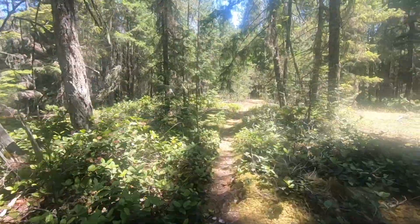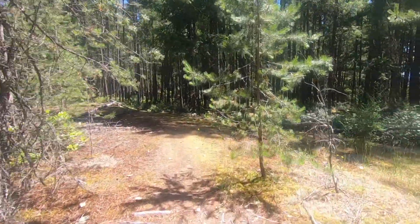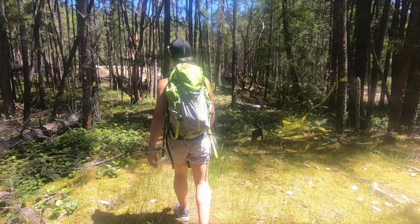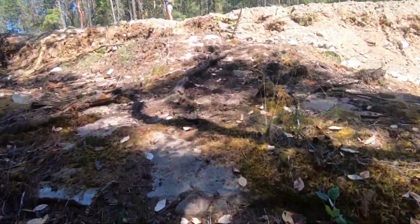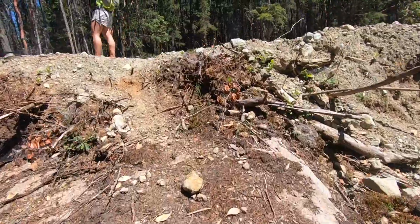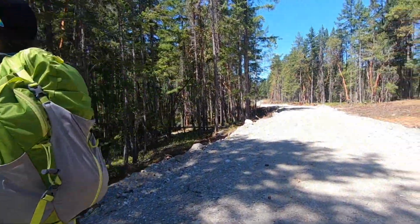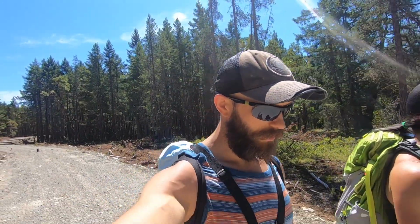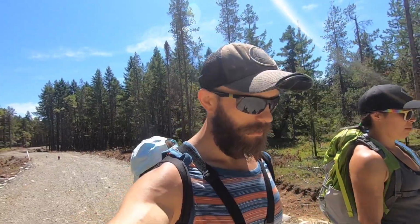Looks like we're coming to a clearing. Could this be where we got lost initially and didn't know where to go? My guess is yes. Come on, pups. There's that private property sign where we went straight that way. So we just came out of the Great Trail that runs between these access roads because we went in on the tail end of it on our way back, and it led us out back to a very familiar road.